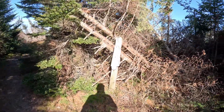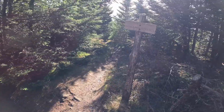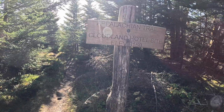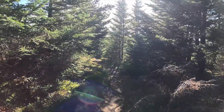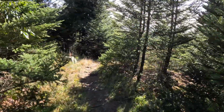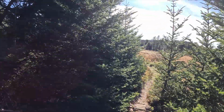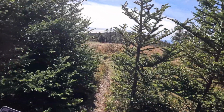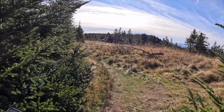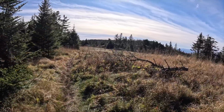Okay, we're here. First, there's a marker north and south on the Appalachian Trail, but this is the Cloudland Hotel site, elevation 6150. But interesting, this Cloudland Hotel, there was a huge 3-story structure built on top of the mountain in 1885. Union General John T. Wilder is the one that built the enormous structure here.